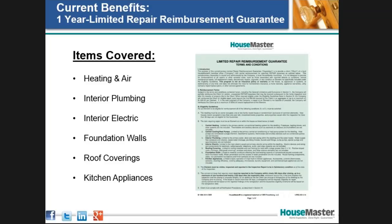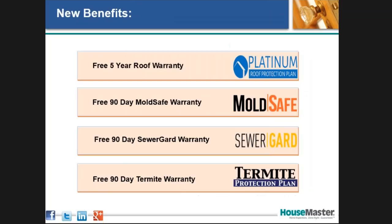So let's get to what is new. Well, we have 4 new items that are automatically added to the home inspection, and they're kind of like gap insurance because it really covers that gap between a home inspection and items that may actually occur post-inspection.